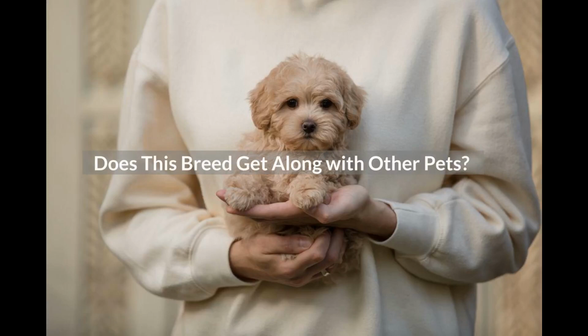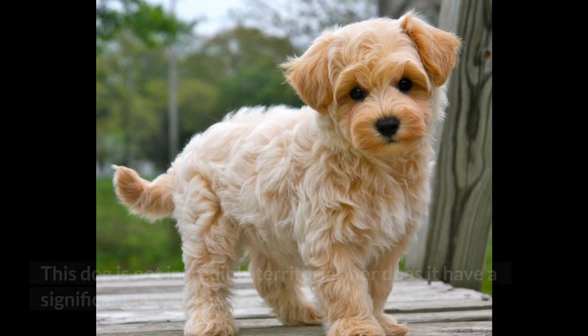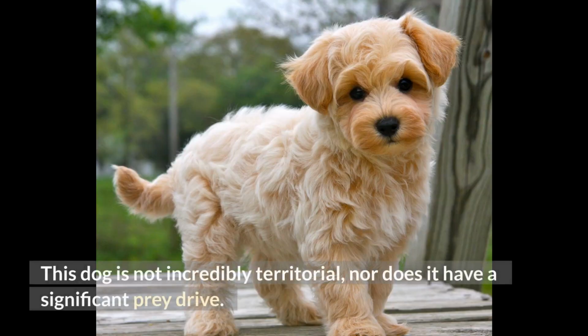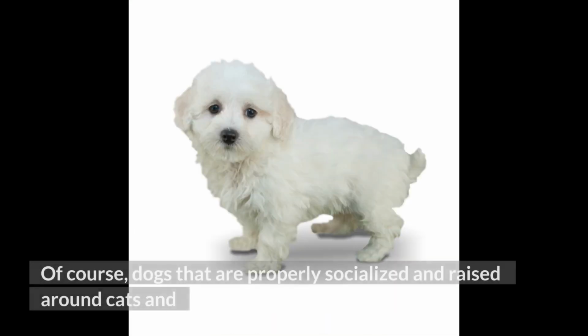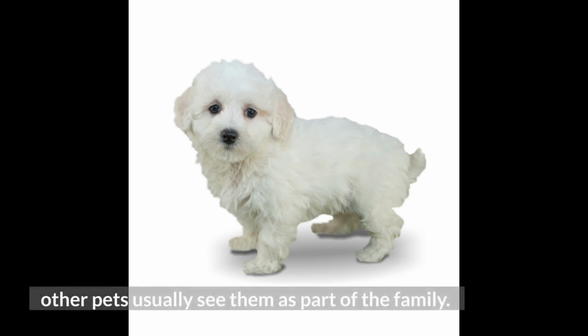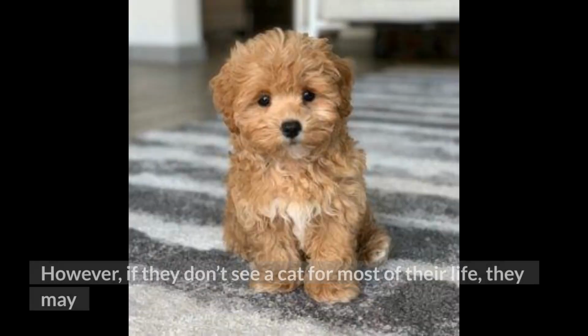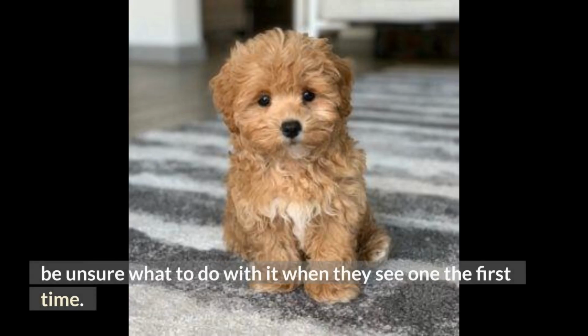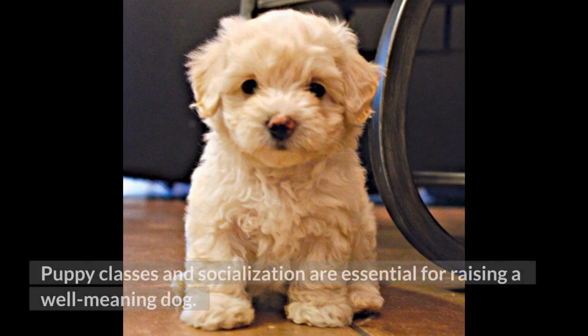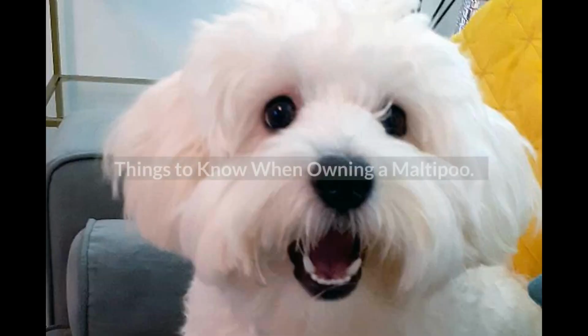Does this breed get along with other pets? Yes. This dog is not incredibly territorial, nor does it have a significant prey drive. They usually get along with other dogs just fine and don't tend to chase cats. Of course, dogs that are properly socialized and raised around cats and other pets usually see them as part of the family. However, if they don't see a cat for most of their life, they may be unsure what to do with it when they see one the first time. Puppy classes and socialization are essential for raising a well-meaning dog.